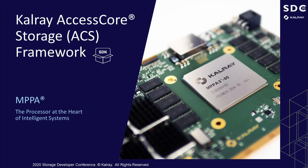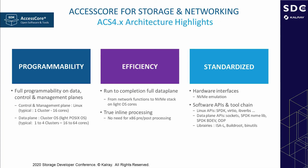Let's talk about the software now. SS Core Storage is fully programmable, efficient, and uses standards as much as possible. Programmability: we are fully programmable on both data plane and control plane, which means that on control and management plane, you can use Linux, typically one cluster, 16 cores. And on the data plane, we have a light OS, run to completion OS, that is executing the data plane and can use up to 64 cores.